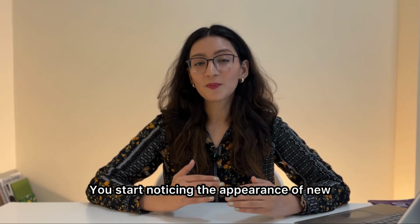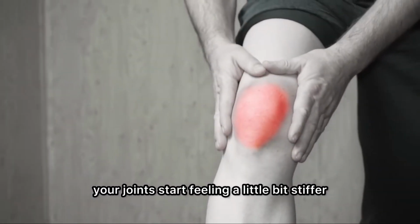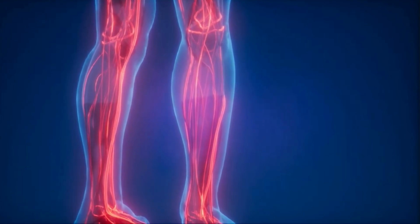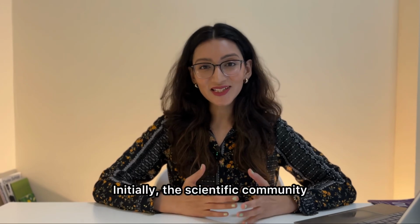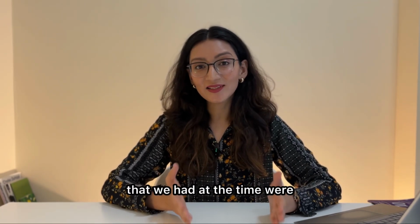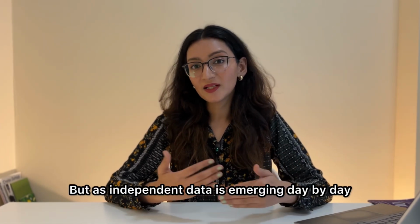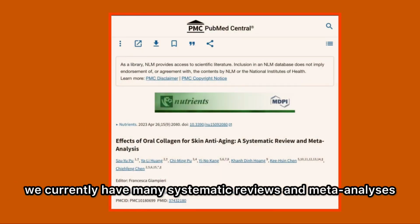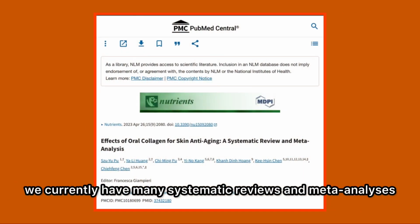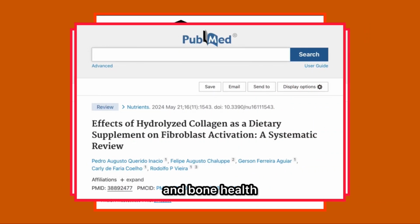You start noticing the appearance of new wrinkles, fine lines, your joints start feeling a little bit stiffer and bones become less dense with time. So supplementation is basically an attempt to counteract this natural decline. Initially, the scientific community, including yours truly, was skeptic about collagen supplementation because most of the studies that we had at the time were backed by the companies who were making these supplements. But as independent data is emerging day by day, we currently have many systematic reviews and meta-analyses which favor the use of collagen supplementation for your skin and bone health.